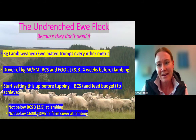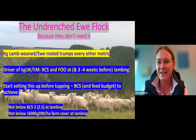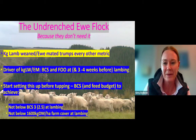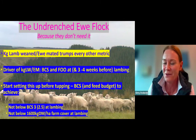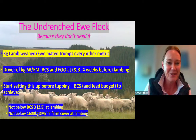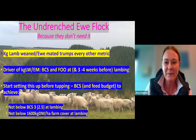But you can't just wake up, right, on the 15th of July and decide that we're going to get all these things right. This whole thing starts back before tupping. A guy in one of my discussion groups always says that winter starts on the 1st of February. And I think that's so true. So we've got to set this whole thing up prior to tupping.